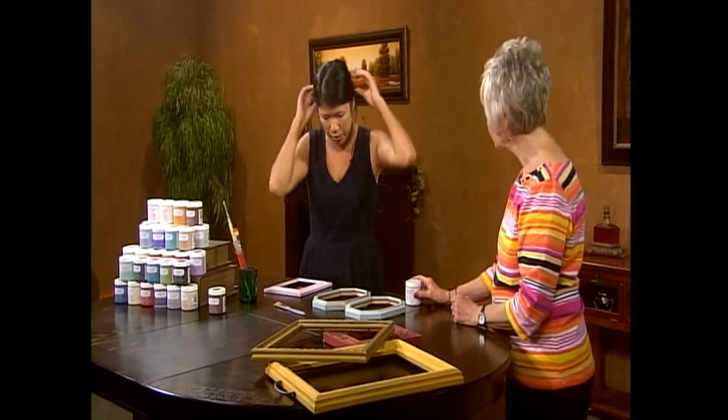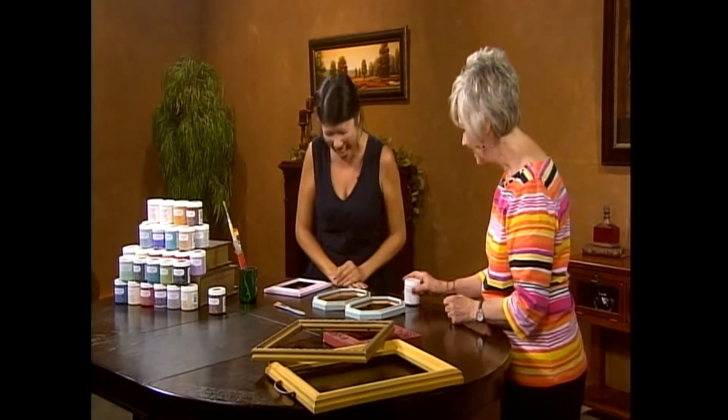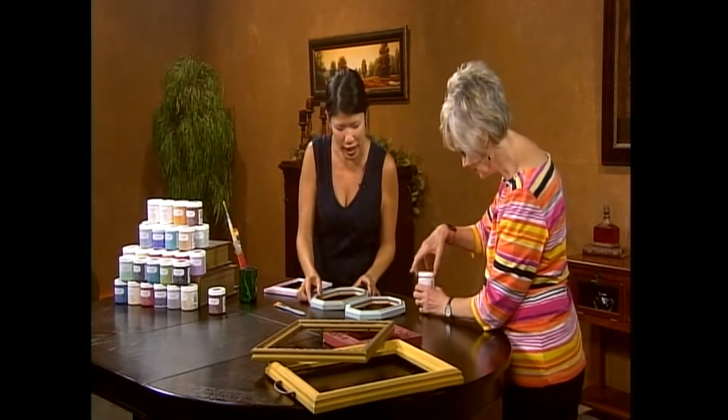Sometimes I pull them out of my hair or whatever, or use it to put back in my hair.